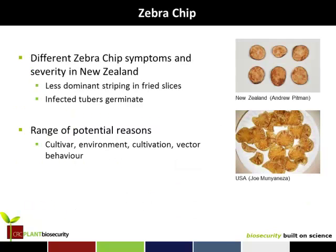So we're interested in zebra chip in New Zealand because we have it, but we have just the haplotype A, and we see different symptoms, which I think has been quite well explained this morning. So we see the less dominant striping in our fried potatoes compared to in the US, and as it's been talked about, our infected tubers germinate, which can lead to other sorts of problems. And there's research looking into that, as you've heard, on cultivar, environment, different cultivation techniques, as well as vector behaviour.